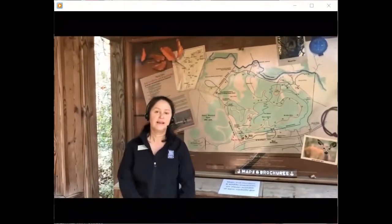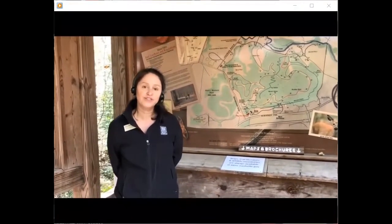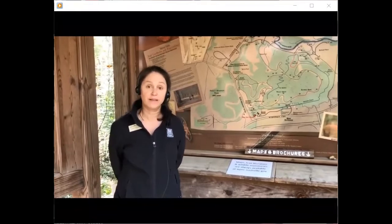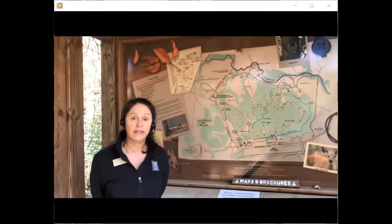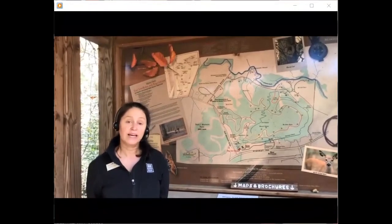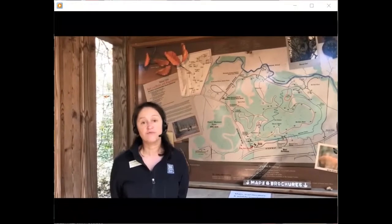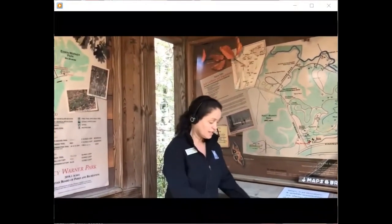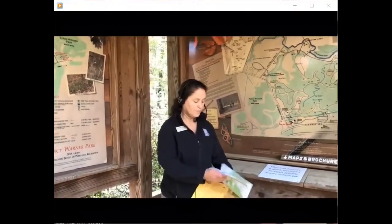So like I said before, the Nature Center is the gateway to the Warner Parks, our 3,100 acres. We have over 16.5 miles of primitive hiking trails and over 20 miles of paved pedestrian greenway type trails in the park. So it's a beloved place for hikers and runners and nature enthusiasts to come. If you come here to the Nature Center, you can come to the kiosk if we're not open and grab a trail map.